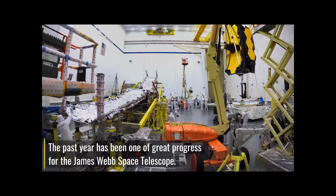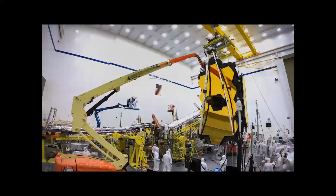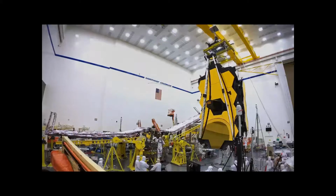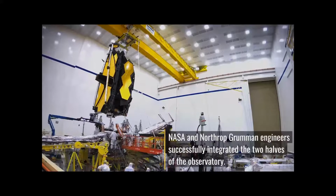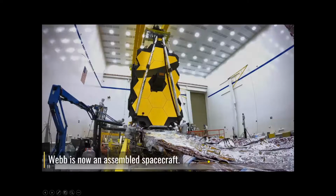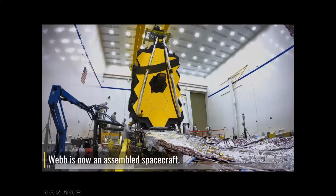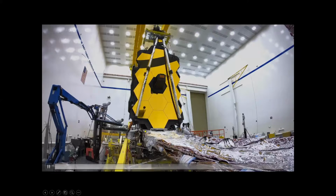This is in a clean room in Northrop Grumman. And here they're lifting the observatory with its science instruments. You can see it's in the folded configuration, and they're attaching it to the Sunshield. This is the actual flight stuff. And you really can't see the spacecraft, but the spacecraft is down here.